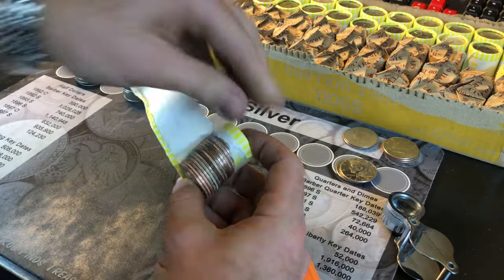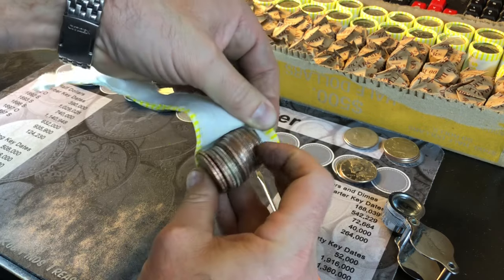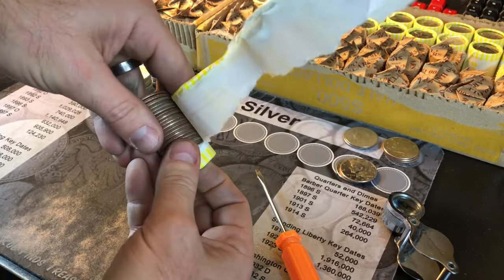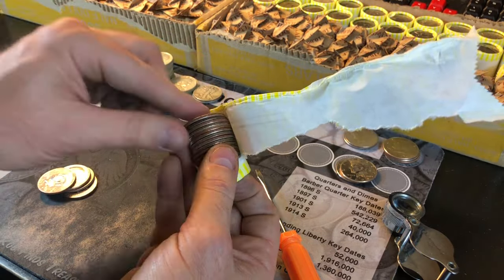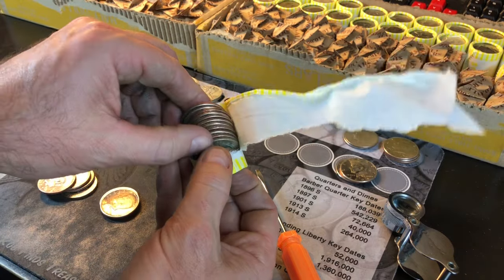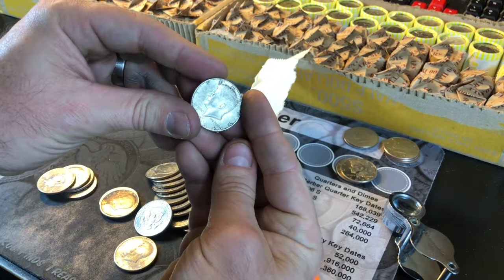Roll number 29. Well, we got a 40%er for sure. And I think we got another silver at the end. Could be 90. Let's take a look. First one, another 65. There's a dark one here. Let's take a look. It's a 71. And another 1964.